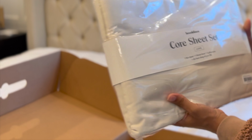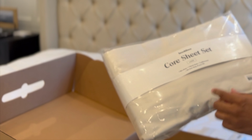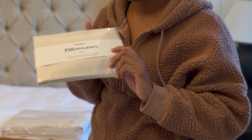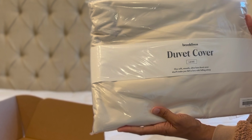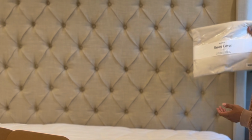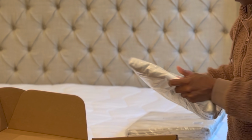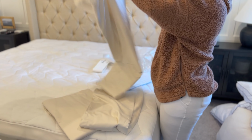I went online to Brooklinen and I chose the Luxe Hardcore Bundle. I love this bundle because it comes with a lot of core pieces that you need, which are the two extra pillowcases. The bundle itself comes with a duvet cover. It also comes with a fitted sheet, a flat sheet, and two pillowcases as well. I just love how that color bounces off of our bed. It just seems to go with the fall season.